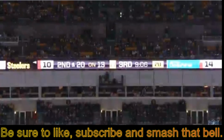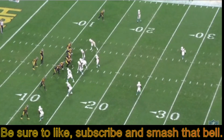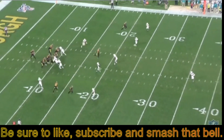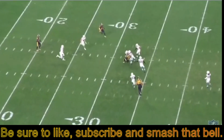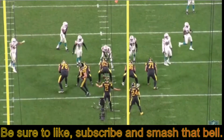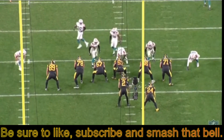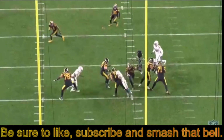Now, this play is a 2nd and 20, and this is a mixed bag. There are some things that I really like about this play, and others that I just don't. One problem is he stares him down. I don't like that with Rudolph. It's the no progression, giving the defense a heads up where you're going. Now, I do like that he stands tall here in the pocket and steps up a little bit, and he's going to take the hit. Whether he knows he's going to take the hit or not is debatable, but he takes the hit either way.